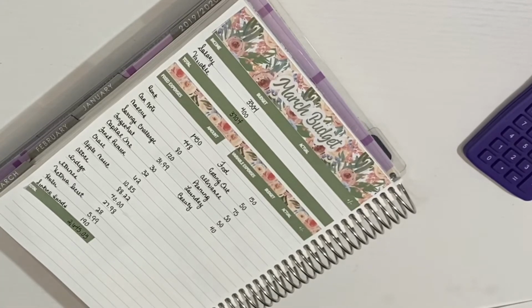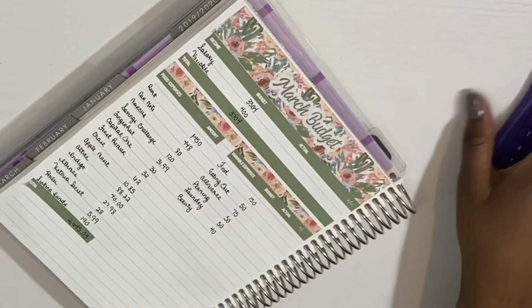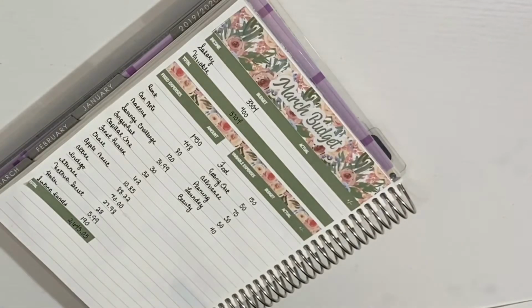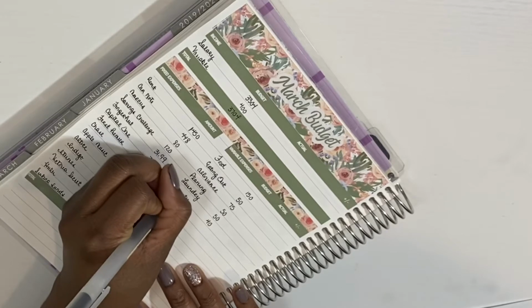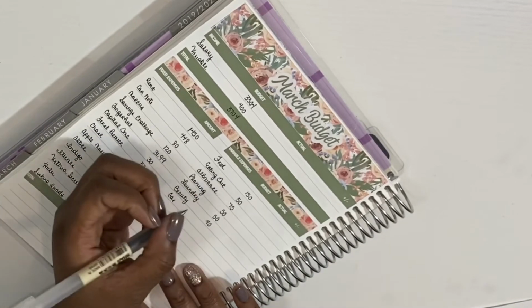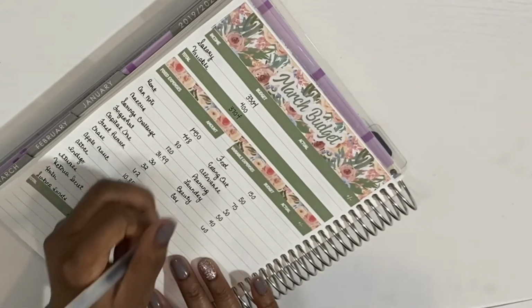I know I'm still a junkie. That never really changes. But I have gotten better where I just try to actually use the stuff that I have, because it's gotten to the point where... And this is gas, by the way. I don't know why I made it like a C. And this is gonna be $60.